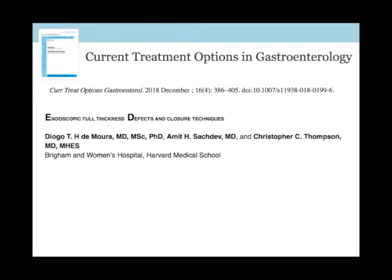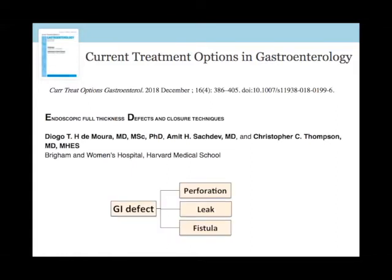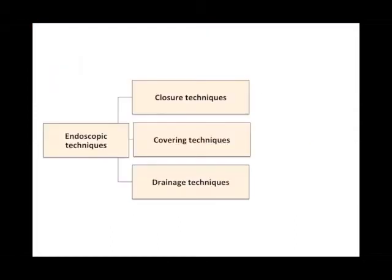Okay, so I found this review on endoscopic approaches to leaks and fistulas. This is by De Mora et al. And I'll just give you a brief overview of what these things are. Here they have said that GI defects can be of three types: perforation, leak, and fistula. What we are dealing with in bariatric surgery is mostly leak and fistula. Perforation is mostly encountered while doing endoscopy, so that is not what we'll talk about.